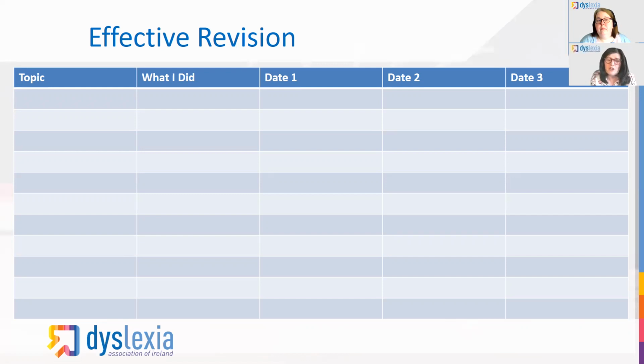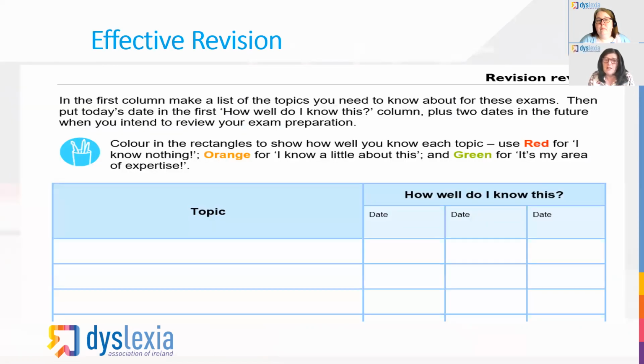So your topic, whatever your topic, it could be the Celts in history. What I did was look at where they lived and the structure of their houses, date 1. Then I did it again, date 3. I was constantly looking back over what you have actually learned. And then, topic again, date: how well do I know this?